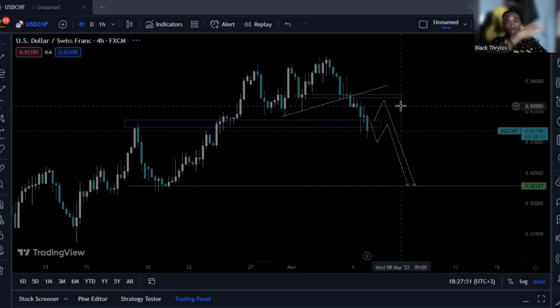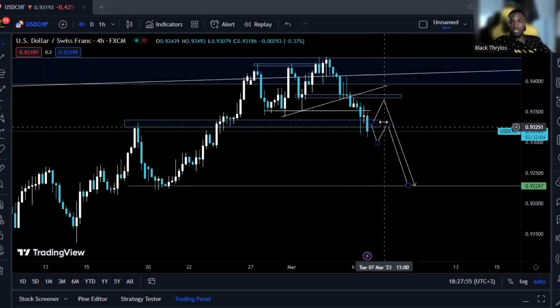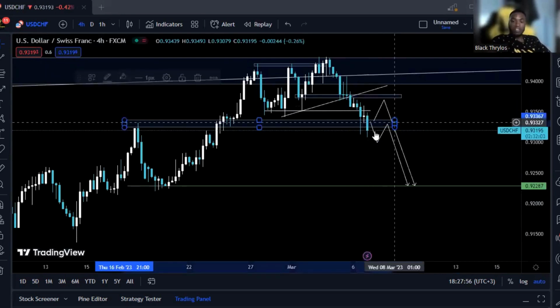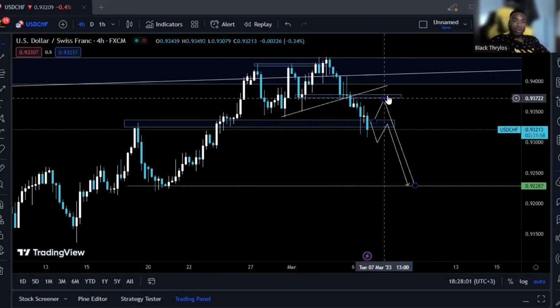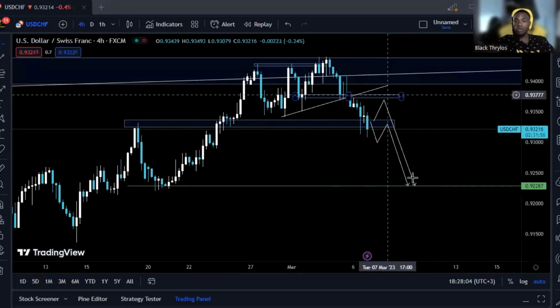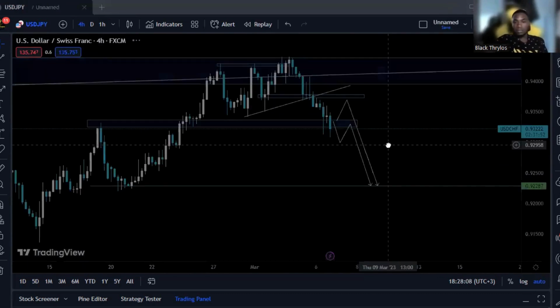USDJPY is our best bet for looking for trades on this. So should prices break below here, we'll be looking for a retest on this before we sell. And if prices get rejected off it, we'll be looking for prices to go back to that structure before we look for sales. So USDJPY is on our watch list.